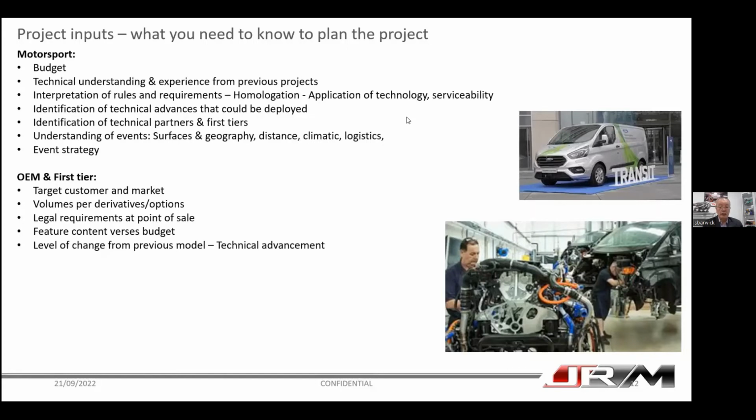The points of sale can be in different countries, so the legals vary as well. So you've got a massive homologation team that are planning and guiding the engineering teams to what they have to deliver. This all affects the budget. So really, what can we afford? What can we bring from previous programs? And therefore, that dictates the level of change, because you've got a balance between technical advancement, performance, fuel economy, interest from the customer versus what we can afford to deliver.